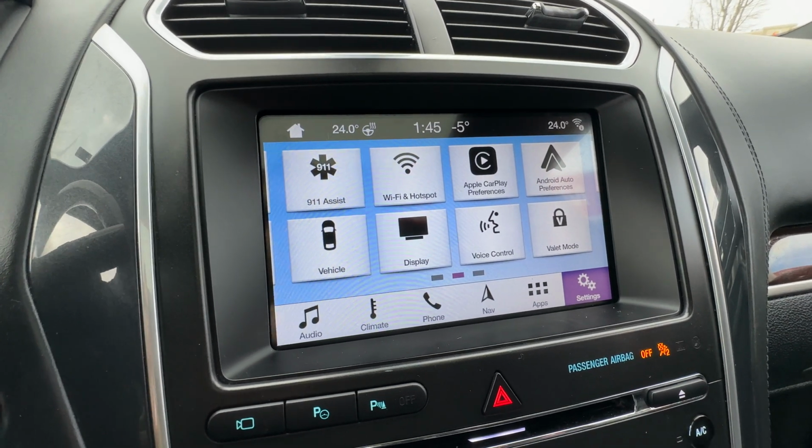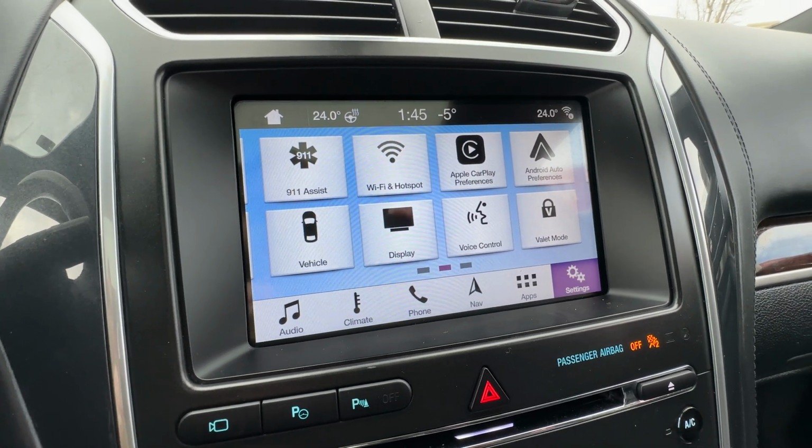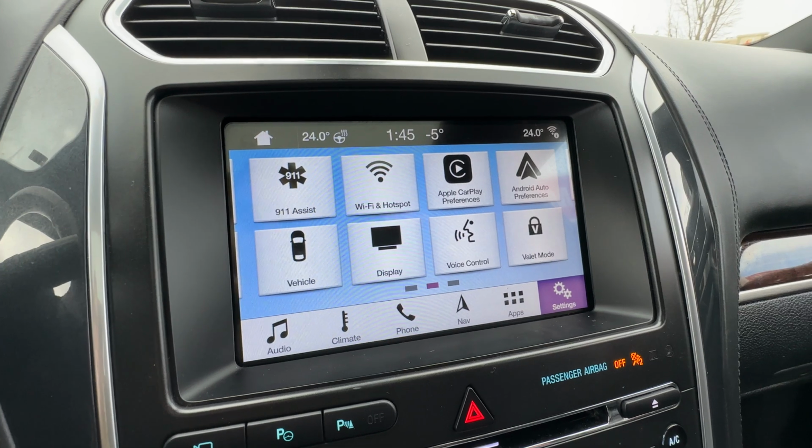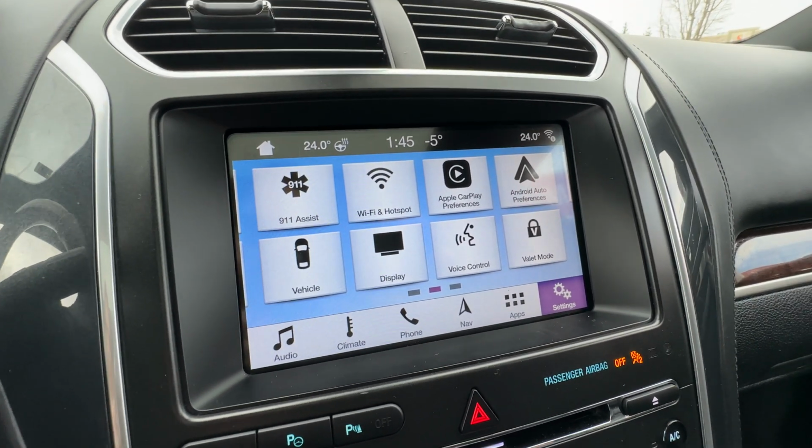So if you get a text message, it'll read it out and then you can reply back just by saying and dictating what you'd like to say back. It saves you from getting a $650 ticket, 3 demerit points, and a 2-day license suspension. Do not ask me how I know that.